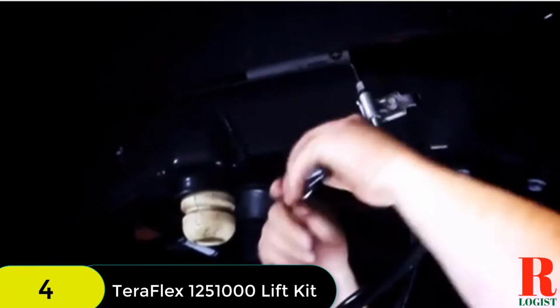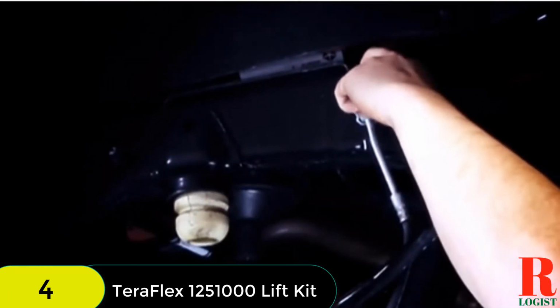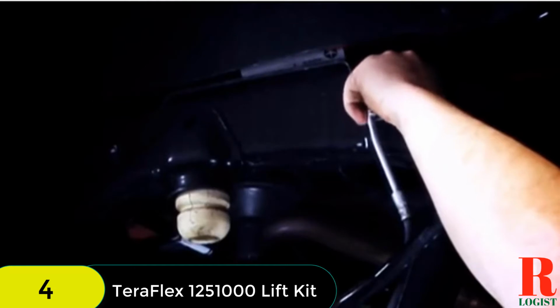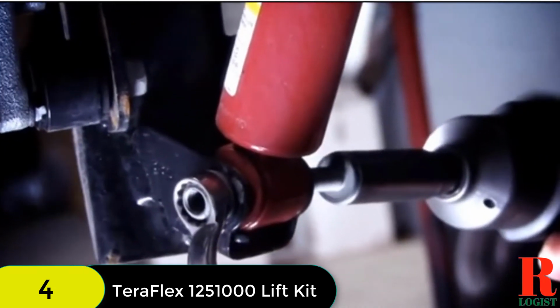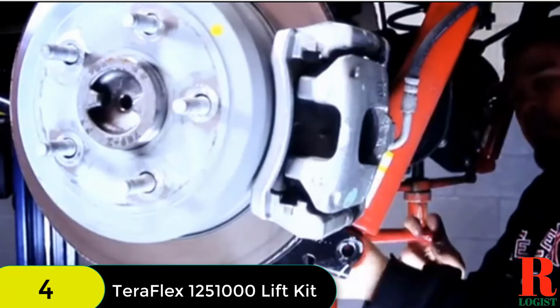The brand also sells a variant that has shock extenders instead of full shock absorbers. That is for people who don't want to spend so much to get this product. It is very kind of the brand to think of their customers' needs.